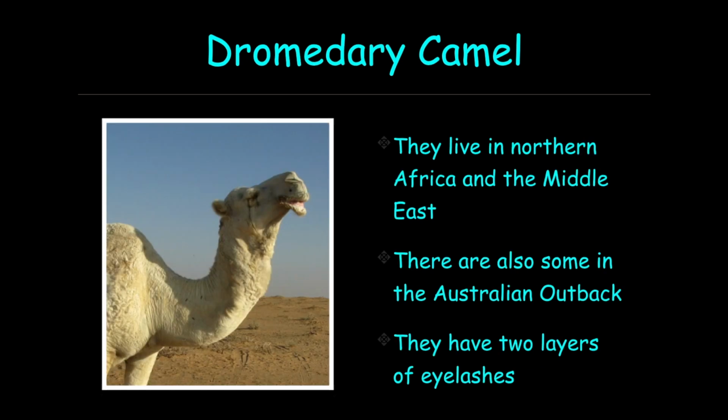Dromedary camels live in northern Africa and the Middle East, and in most deserts. That's where a lot of deserts are. There are also some in the Australian outback, and that's that dry, desert-like region in the middle of Australia. Another interesting fact about dromedary camels is they have 2 layers of eyelashes. This is to keep out all the sand and debris flying around in the desert.